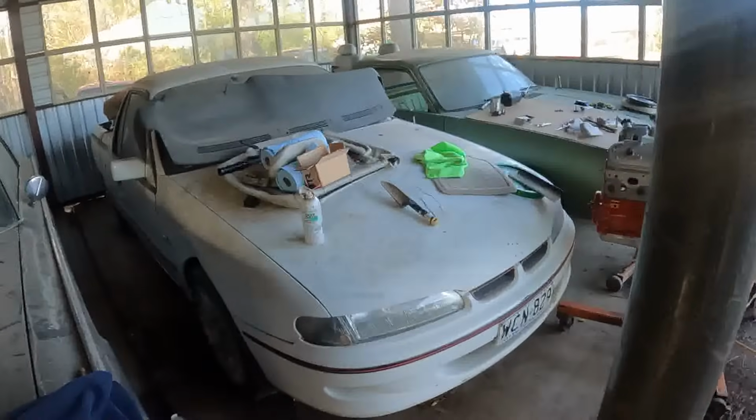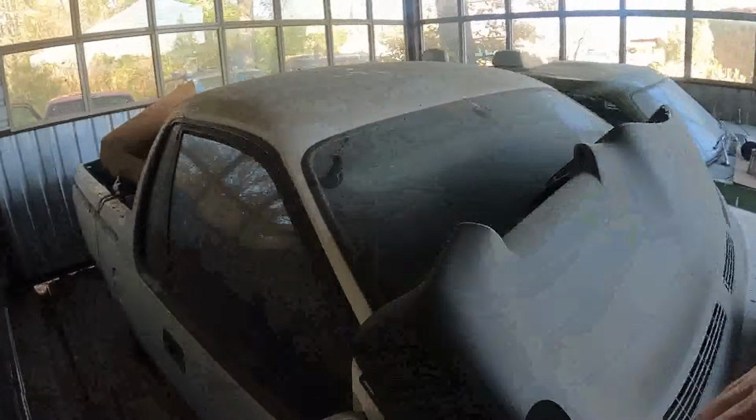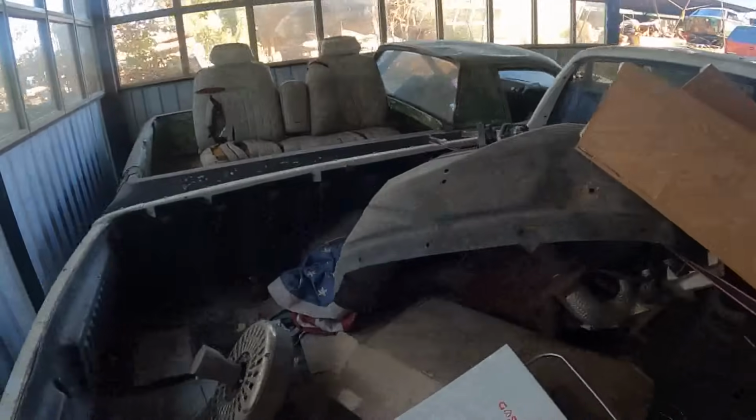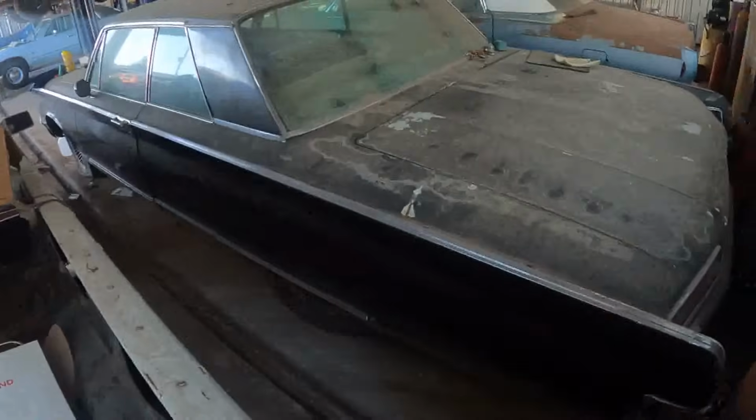Do you know any of the history on these, how they ended up in the States, or were they just imported? Oh, same container as my Holden. Okay, the same container. Whoa, almost fell. Okay. Oh, is this from Montana? That's nice. It is. They were going to crush this one.